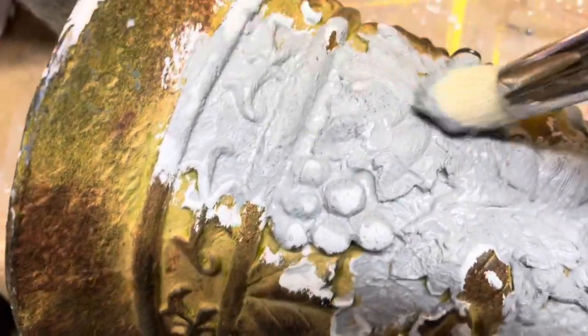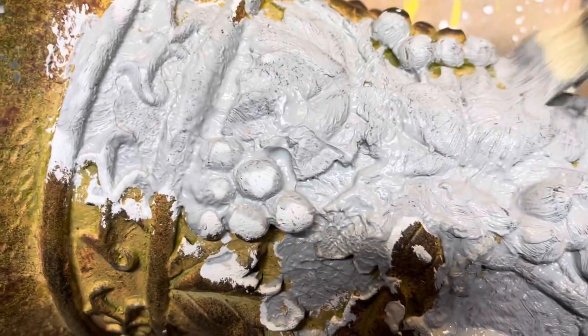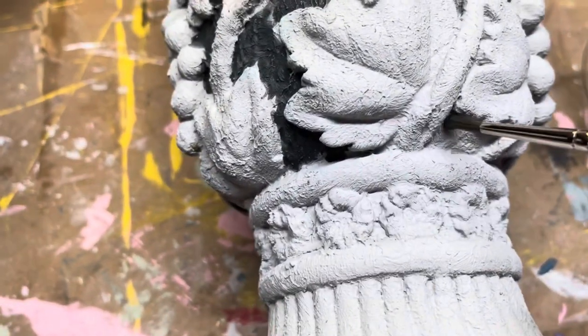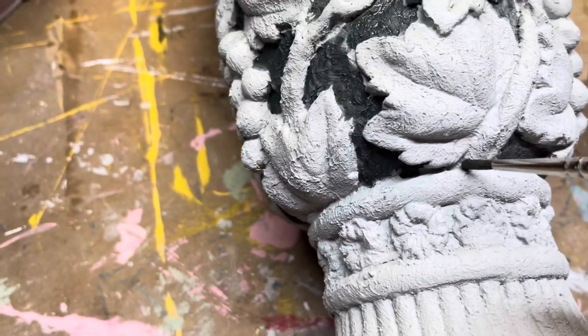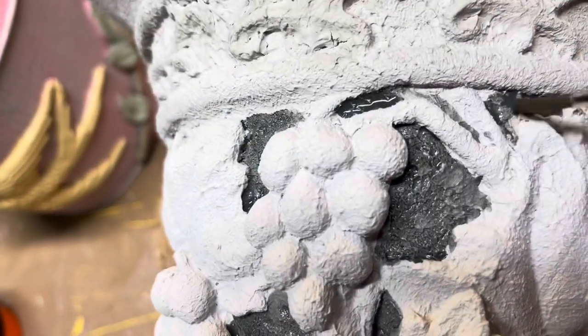I then knew I needed to add a texture to this to hide the little chips and marks that had come off of this piece of resin. So I used the gravel road and I added salt wash to it. You can also add baking soda to add texture. It sat for a couple of days because I didn't know what else I wanted to do to it.